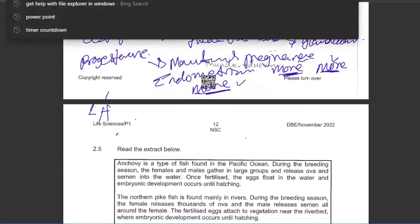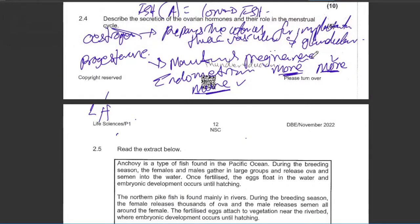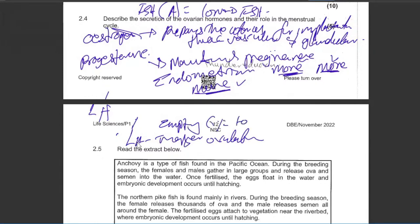The function is to trigger ovulation. Luteinizing hormone triggers ovulation, yes? And then another function is to stimulate the conversion of the empty graafian follicle to corpus luteum.